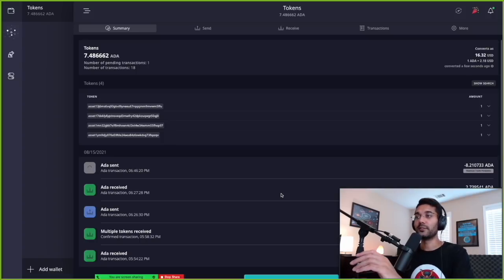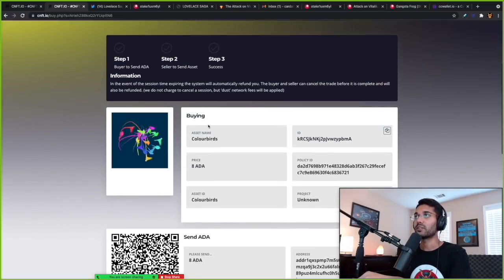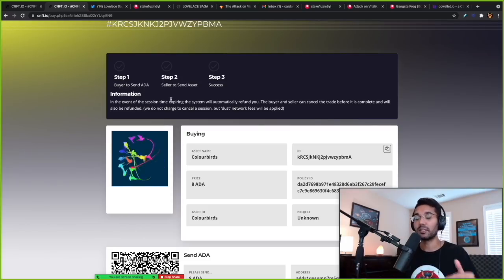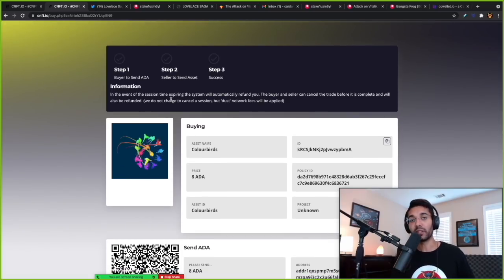So what this is going to do now, we see that Daedalus is processing the transaction. This is going to submit this transaction to the blockchain. What we'll need to do is go back to cnft.io, and essentially what's going to happen here is we'll see this green check highlighted where the buyer will send the ADA. The next step is going to be on the seller. So the seller is going to see that somebody has sent the ADA to purchase this NFT. They're going to be responsible for holding up their end and sending this NFT to the public address associated with this wallet.